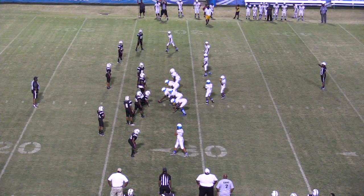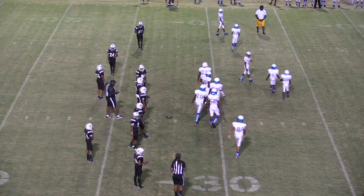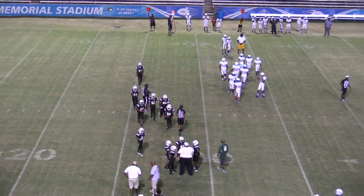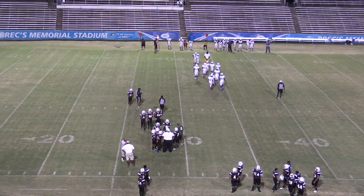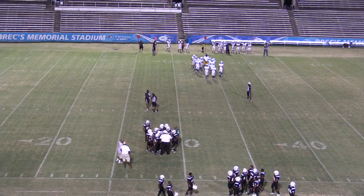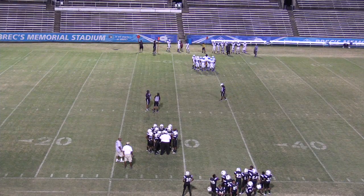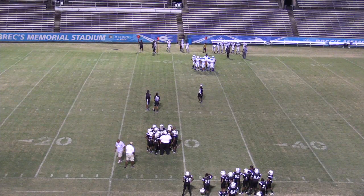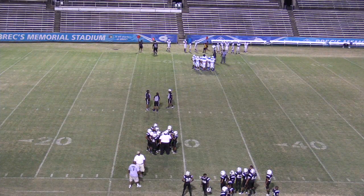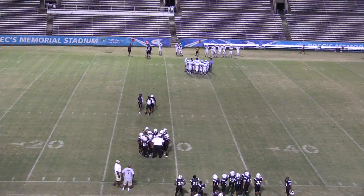Jaguars in a 3-by-1 set. Timeout. I guess Coach Sutton didn't like what he was seeing there for the defense. We have a timeout breaking the play. With that timeout, we're going to have a break in our action as well, as we see two fine teams on the field battling it out this Thursday night at Louisiana Youth Football's Bright Lights Game of the Week.